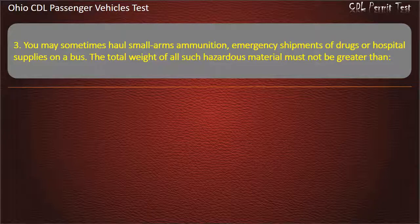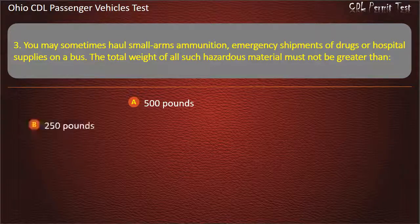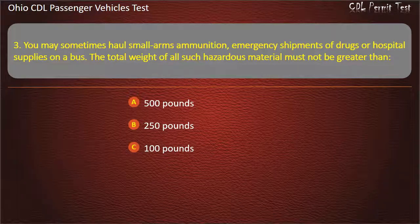Question 3. You may sometimes haul small arms ammunition, emergency shipments of drugs or hospital supplies on a bus. The total weight of all such hazardous material must not be greater than 500 pounds, 250 pounds, 100 pounds, 300 pounds. Answer: 500 pounds.